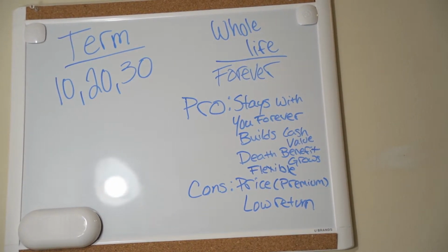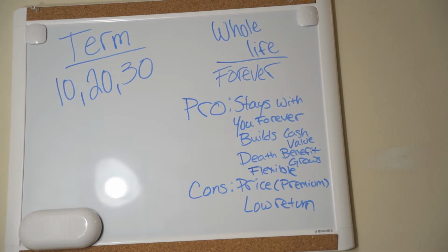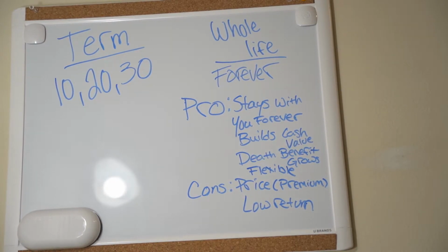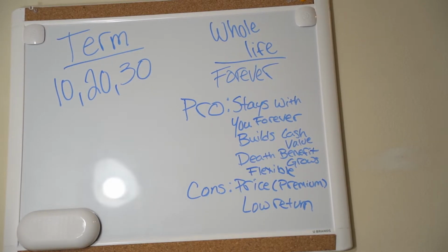Alright, so for whole life, we have a couple pros and cons. For some of the pros, obviously like I was stating before, those policies stay with you forever. Another pro is the policy does build cash value. So basically what that means is the longer you have the policy and the more money that you put into it, your money is actually working for you. And now you are receiving a return on that money because it's essentially invested. So you do make a little money back as well.